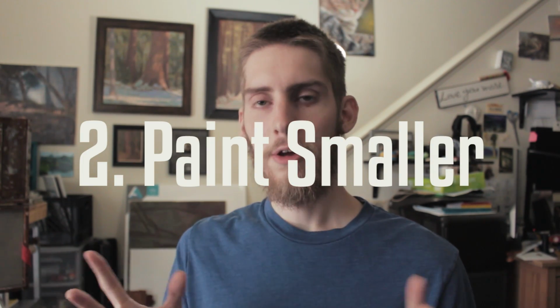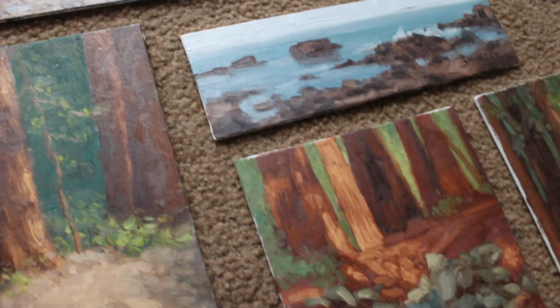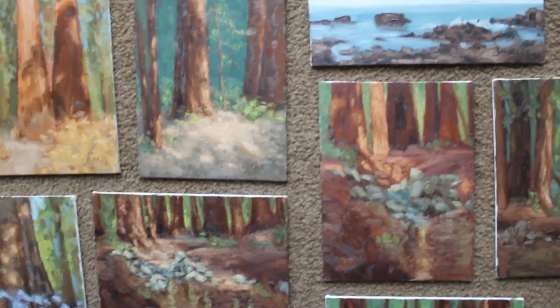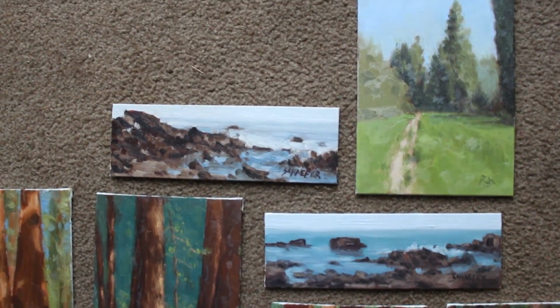Paint smaller. Many beginning artists end up painting quite large, like 16 by 20, 18 by 24. I did this myself. I did a lot of big paintings in my first 2 months of learning to paint. What I learned over the next few months and few years is that I needed to paint smaller. By painting smaller, I was able to understand compositions better, the overall image, getting the light and shadow to work, and also getting the color harmony, playing around with color schemes, and just getting the colors to work.